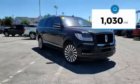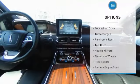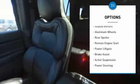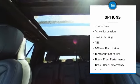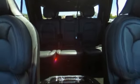This vehicle has less than 2,000 miles. Here are some of this vehicle's great options. Four-wheel drive, turbocharged, panoramic roof, tow hitch, heated mirrors, aluminum wheels, rear spoiler, remote engine start, power lift gate, brake assist. Drive away with a great deal on this vehicle.